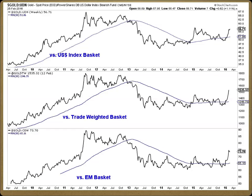Now, this chart is one new chart where I basically plot gold against all the foreign currency indices. We have gold against the US dollar basket, the trade weighted basket, and the emerging markets basket. We can see that the trade weighted basket as well as the emerging markets basket are basically at 3-year highs, or 2.8-year highs. They're very, very close to 3-year highs. We've seen key breakouts in those. Now, gold against the US dollar basket, the main one we look at, hasn't quite broken out to a 3-year high yet. It made a high peak at the beginning of 2015, so it looks like that's going to be retested in the short term.